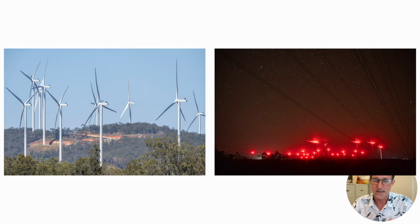Something else that isn't discussed is the lights. These turbines have lights on them because they're aviation hazards. The turbines are 275 metres high. And so for people living in these areas, they're now living in an industrial area. They've got to look out at lights at night. And not only that, but we've got lights in remote forested areas. And these lights attract insects, microbats and bats. And none of the science has been done on this, on how many bats are going to get killed chasing insects close to these turbines at night.